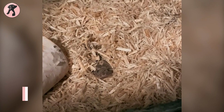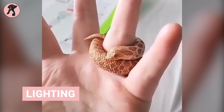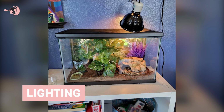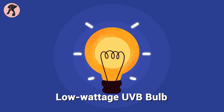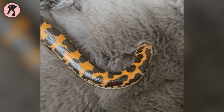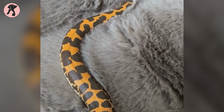Lighting is also an important factor for sand boas. They have a natural 12-hour light and 12-hour dark cycle. It is important to avoid using fluorescent and UVB bulbs in their enclosure as they can harm their eyes. However, a low-wattage UVB bulb may be beneficial if used correctly. You can take advice from a veterinarian or reptile specialist before adding one to your snake's habitat. With proper planning, you can create a comfortable desert home for your Kenyan Sand Boa to flourish.